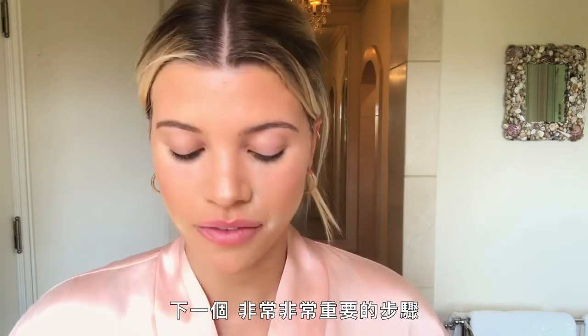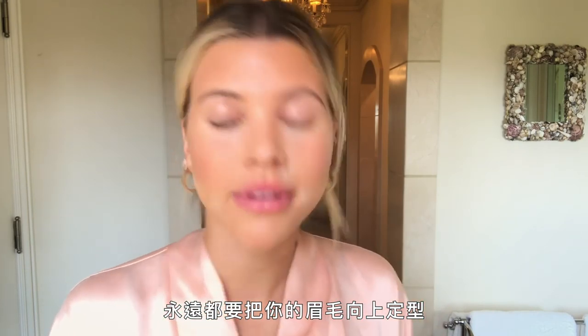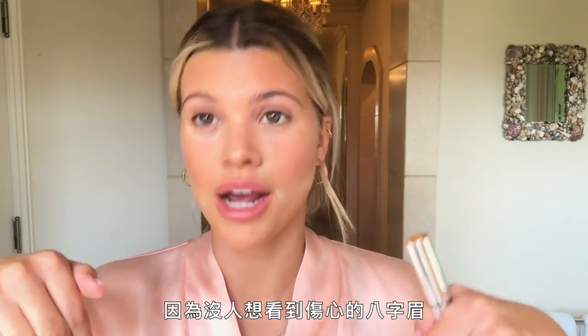Next very, very important step, eyebrow gel. Always gel your eyebrows up because no one wants to see sad downward eyebrows. No one wants to see it.